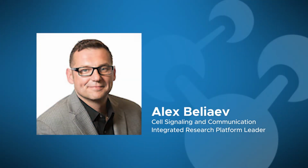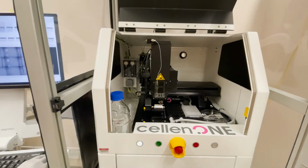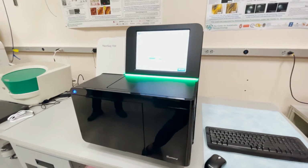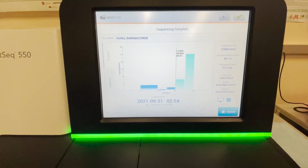Hi, I'm Alex Baliev, the lead of the Cell Signaling and Communications IRP. Our goal is to characterize signaling pathways and capture molecular trafficking that underpin the dynamic behavior of multi-organism systems. To accomplish this, we use fluorescence-activated cell sorting and laser capture microdissection to isolate individual cells or unique subpopulations based on their size or optical properties for downstream phenotyping analyses.